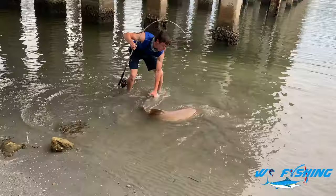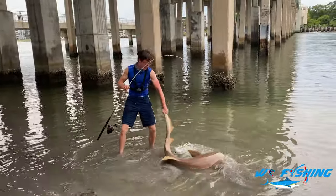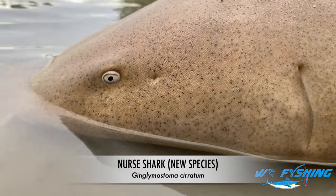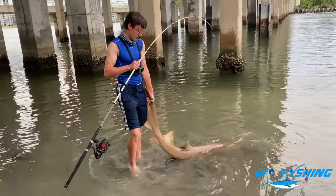All right. Well, there we go, guys. First fish of the day. Beautiful nurse shark. First one I ever caught. Biggest fish in my life, too, which is pretty awesome. Letting him sit in the water so he can breathe a little bit. But what an awesome, awesome fish to catch. I am super, super stoked to manage to do this.